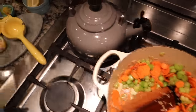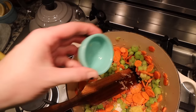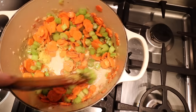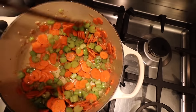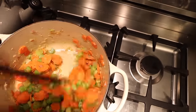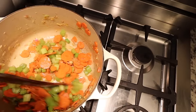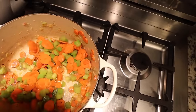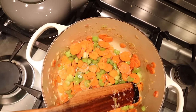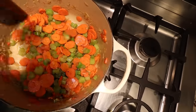And then I like a lot of lemon flavor in my chicken noodle soup. So at this point I add the zest of a lemon. And then at the end when the broth is in, I add the juice of one lemon. All about layers of seasoning and that each step does not go without seasoning. So I'm just gonna let these vegetables cook down and soften a bit. I did my carrots on like a 2 setting on a mandoline, just so they're nice and even.